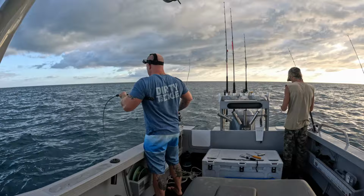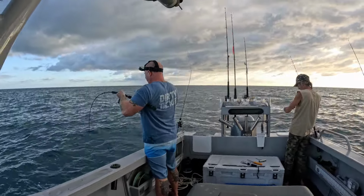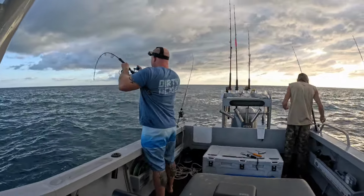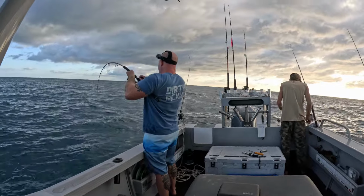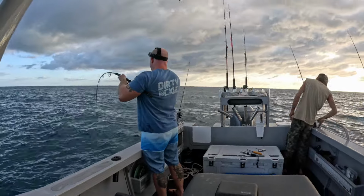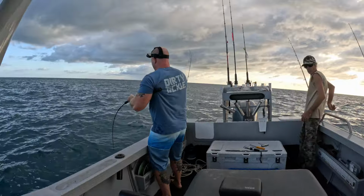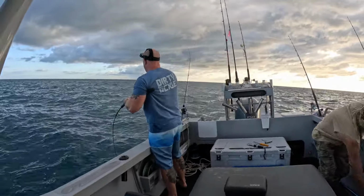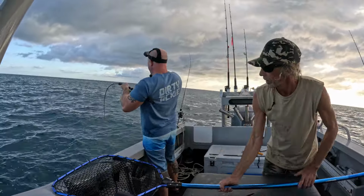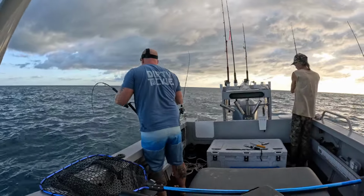Oh, that's a better fish. It's fighting like a big nanny. It's fighting like a fish, not like a cod. Head bangs. Oh, that's a solid fish. Don't be getting sharked, come on.